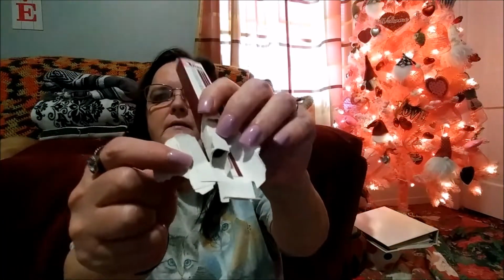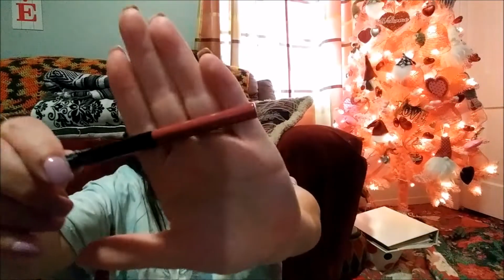I'm trying to get it out of the... There's a thing in it right there. It goes all the way up, and that's what your lip liner is in. I got it. Okay, this is the color right here, but I'm going to try to see. Oh, good. It doesn't have that plastic on it.